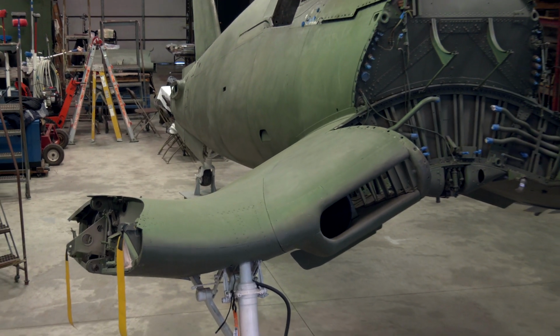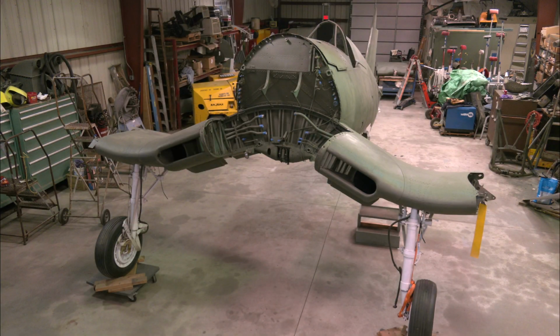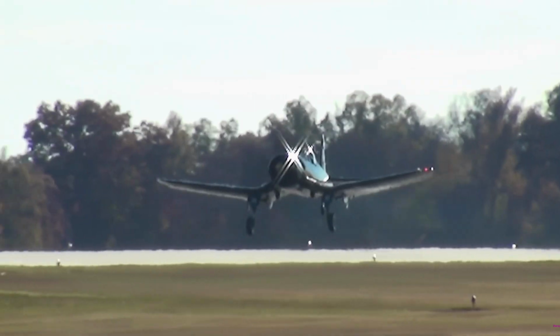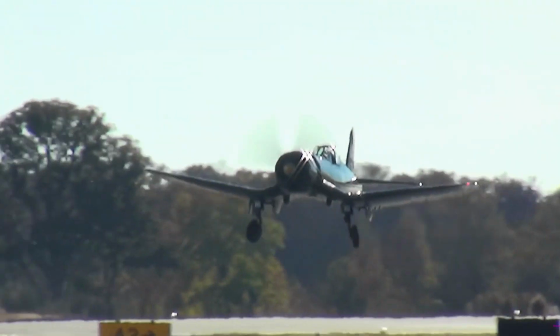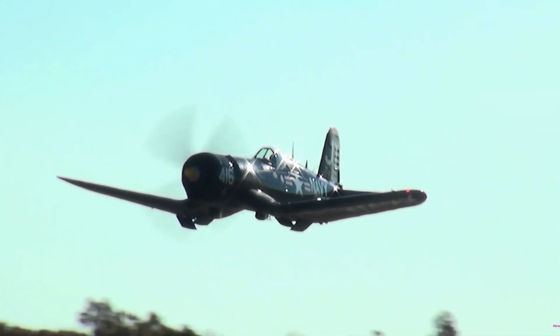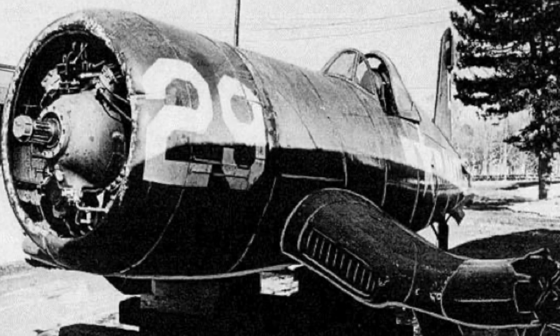Currently, the restoration team for the museum is restoring a 1945 produced, Goodyear manufactured FG-1 Corsair fighter. The aircraft never did get to see action in World War II. After the war, it was assigned to Marine Corps Reserve squadrons. However, the aircraft was abandoned on some gunnery range out west in Idaho.